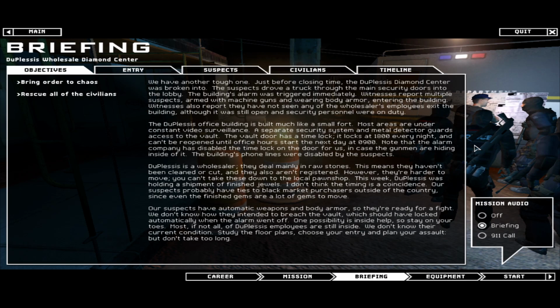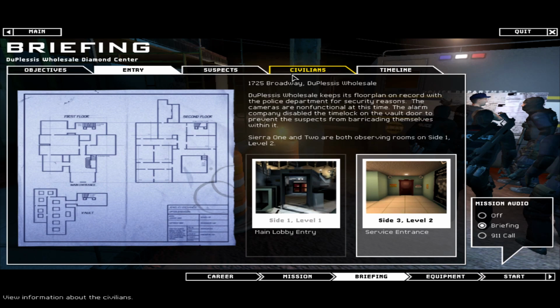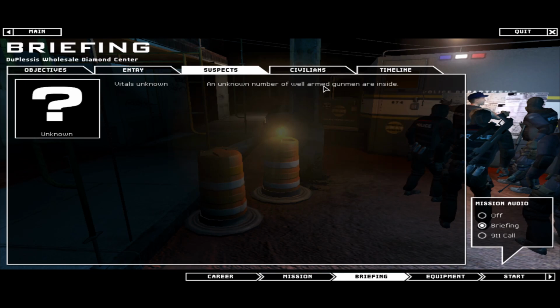Central BCC to Adam, boy, truck 1 on tack 1. You won. Go ahead. You won. SWAT is needed for barricaded suspects with possible hostages. Sergeant 429 Adam requests you respond to the command post at Broadway Street and East 100, DuPlessis Diamond Center, Manhattan North. Attempted armed robbery on a diamond wholesaler's office is now a barricaded situation. Suspects are well armed with automatic weapons and armored vests. Status of employees within the building is currently unknown. Use extreme caution. You won. Roger. Show us en route. ETA, driving time. We have another tough one.